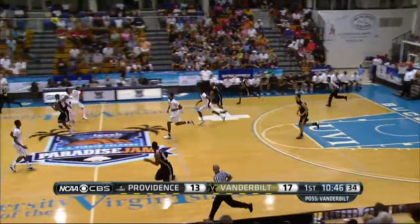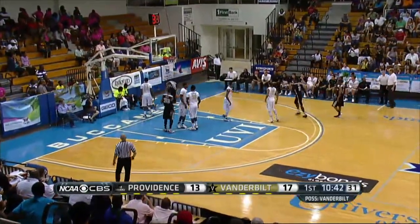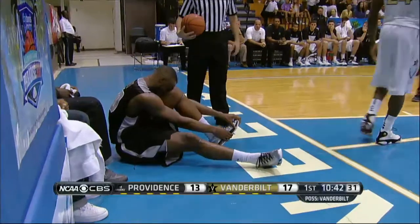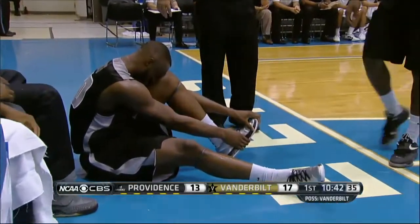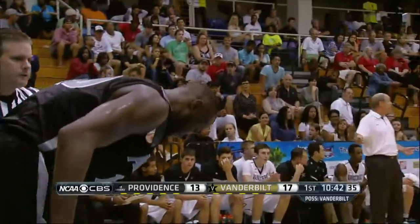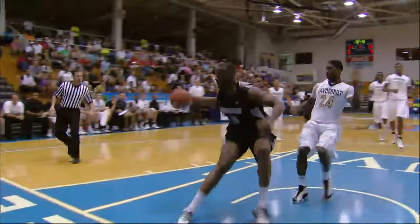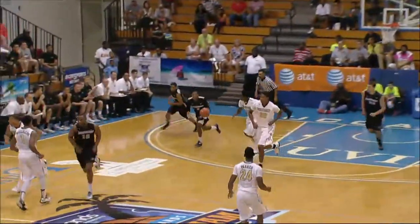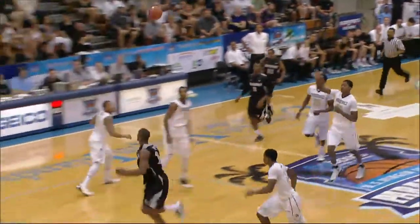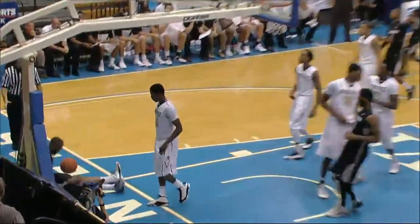The shot not there for Vanderbilt. And up the floor, Dunn finding Batts in stride, but he can't hang on. May have injured his ankle as he tried to make the catch. Let's check it out again. Dunn had a well-placed pass. That ankle just slid on the court, and that's very painful. Batts not able to catch and convert, that left ankle. Ouch.